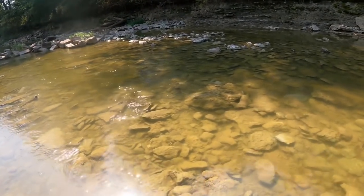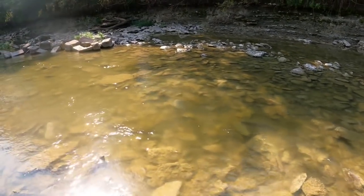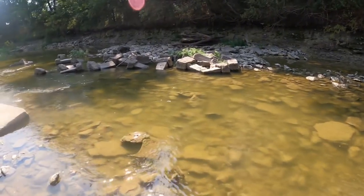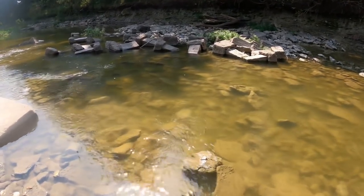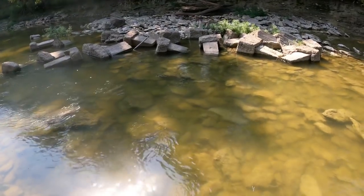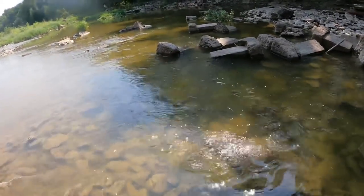That is so cool to just see them in the water like that. And I'm just looking for a rounded, tight formation. Nothing jagged or squared. They're not square. Man, wow. I hope you are all having just as much fun as I am.